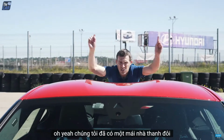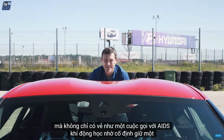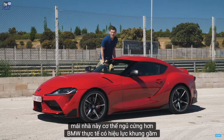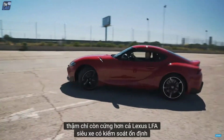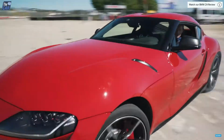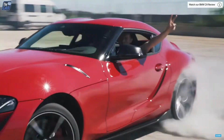Oh yeah, we've got a double bubble roof, which not only looks cool, but aids aerodynamics. Thanks to its fixed coupe roof, this Supra's body is stiffer than the BMW Z4's. In fact, the chassis is even more rigid than the Lexus LFA supercars. The stability control, you can turn all the way off. Yeah, baby, yeah, I like it, super style!